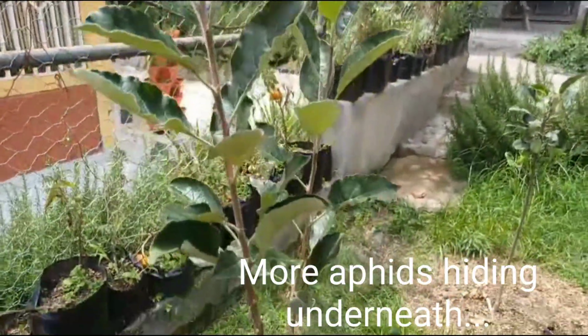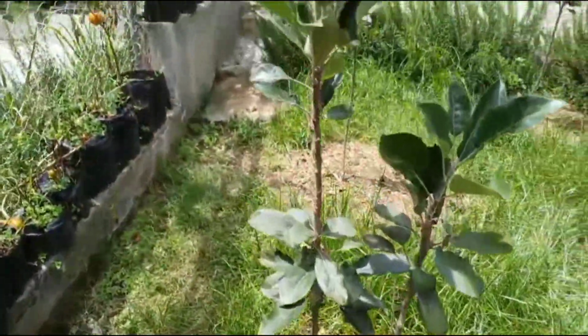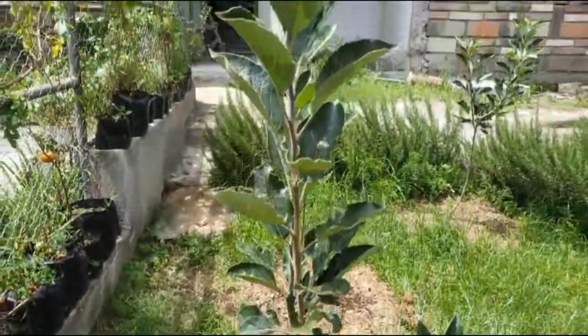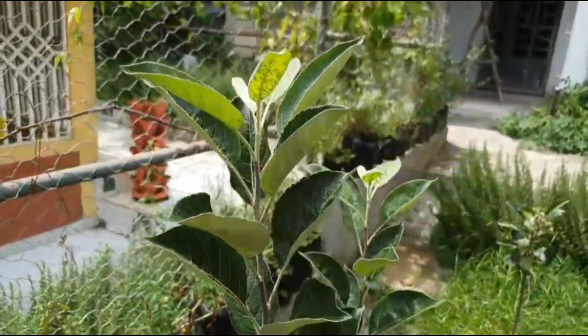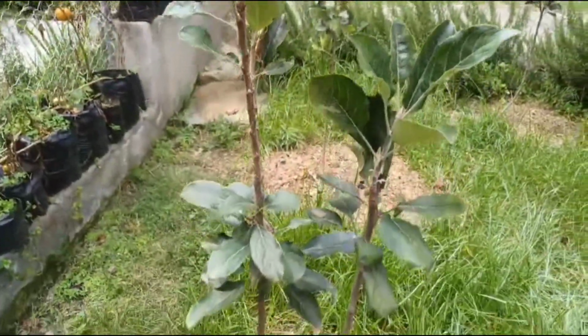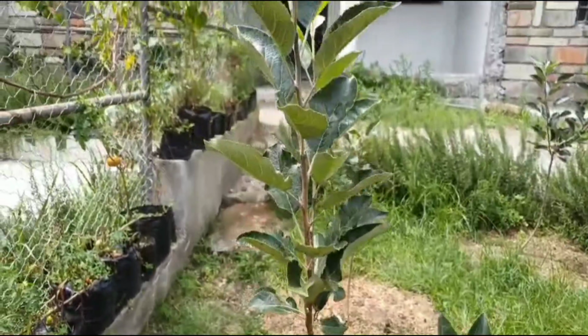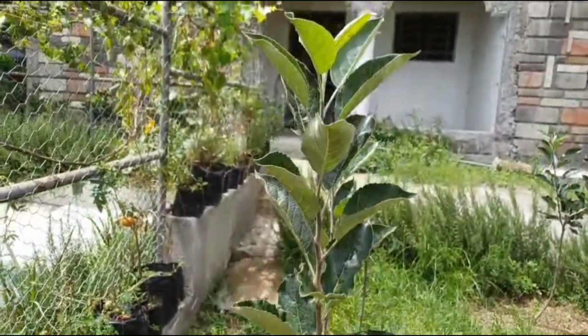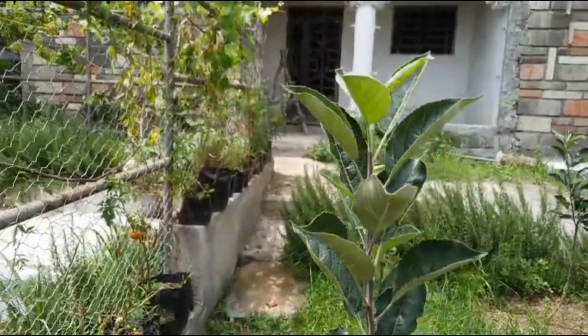More aphids, as you can see on the top leaves. Always pay attention. You might miss them because they usually hide under the leaves, usually under the top young leaves. But the tree looks generally healthy. I don't see any diseases, and I'm hoping for flowering soon. So that's tree number 2 for you.